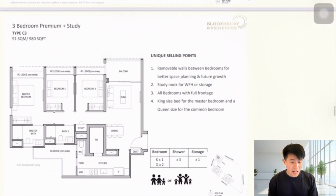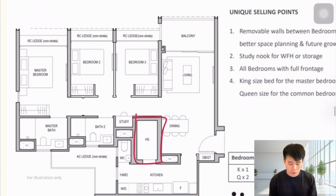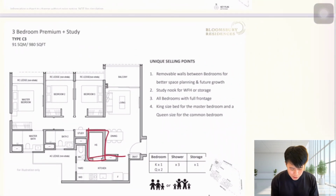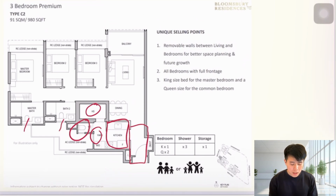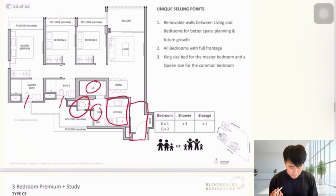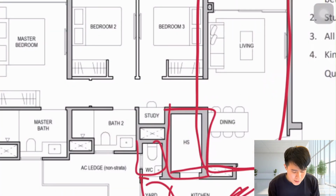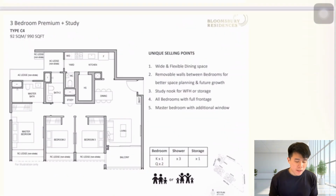So the next one is the other 980 square feet. The main difference is the orientation of the household shelter over here. I actually slightly prefer this layout more than the previous one because you can see here they have a longer kitchen area. They have a WC and yard. So it's the same thing, but I feel like this is slightly more efficient. And the dining living area does feel slightly bigger, whereas you can see over here at the other one. So the main difference really is the living room area. I feel like it's a little bit more spacious for the second 980 square feet one. For this 980 square feet, they also managed to squeeze in a small study or a storage space over here.